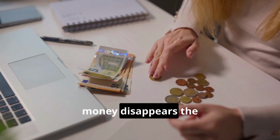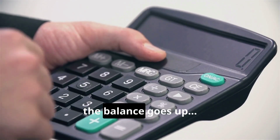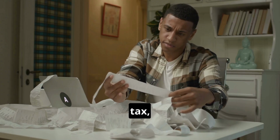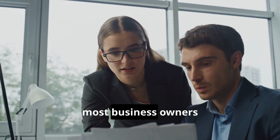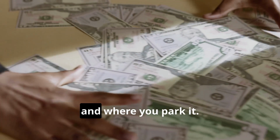Ever feel like your money disappears the second it hits your business account? You make a sale, the balance goes up, and then poof, it's gone. Bills, tax, stock, rent, tools. Suddenly, you're right back at square one. Here's a truth that most business owners never learn. It's not about how much you make, it's about what you keep and where you park it.